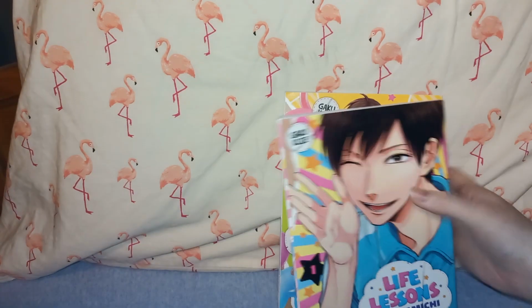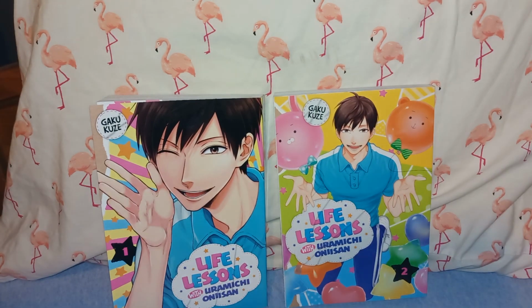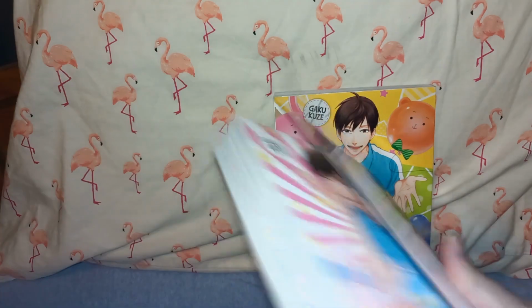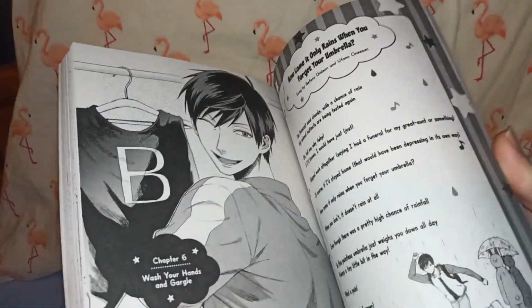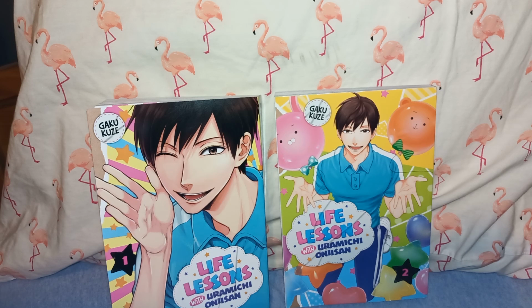Next up, I got the first 2 omnibuses of Life Lessons with Uramichi Oniisan. This is one I've wanted forever. It was out of stock forever. I've wanted this since before it started releasing, so I'm very happy I got my hands on these 2 volumes so far. This is about a man in his early 30s, and he works at a children's TV show, and he's miserable and depressed and has no life prospects, and it's short chapters of him interacting with the children on this TV show and being super blunt and honest about adulthood with these children, and it's hilarious.